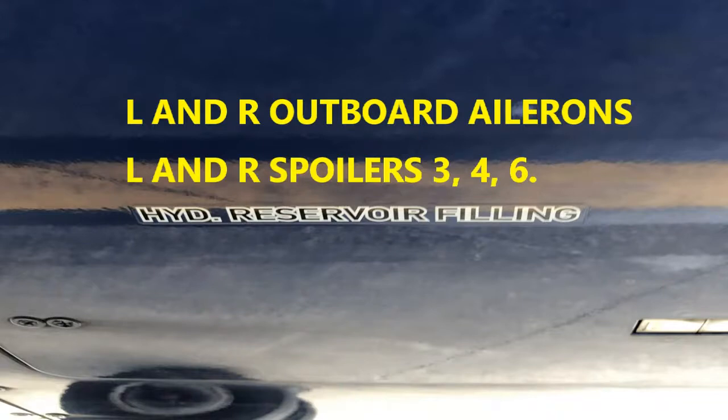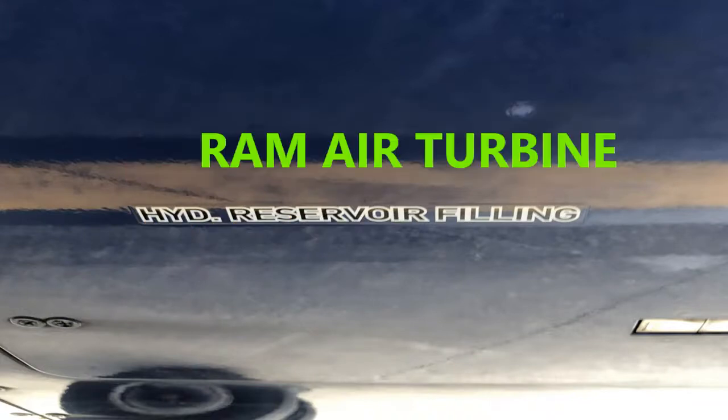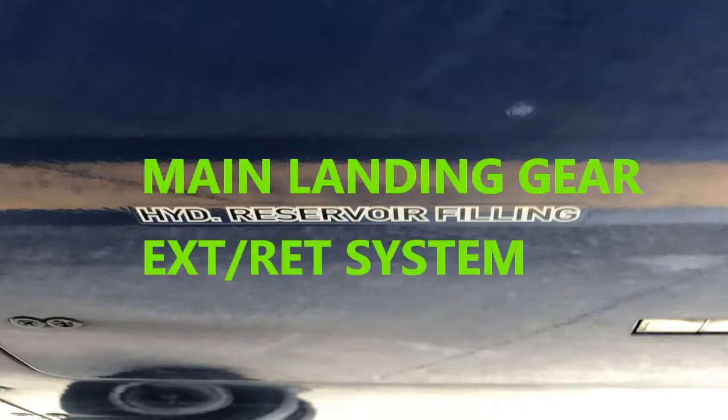And then also your EHA of the right hand inboard actuator, your rudder middle actuator and left elevator. It's also supplying the RAT, your ram air turbine, as well as the main landing gear extension retraction system with a priority valve. Okay, so that's your green hydraulic system. It's also in charge of some other components, but I just wanted to give you an idea, especially when we talk about the main landing gear, because when we're comparing what the yellow hydraulic system does or does not supply power to, then you can really see the distinction.